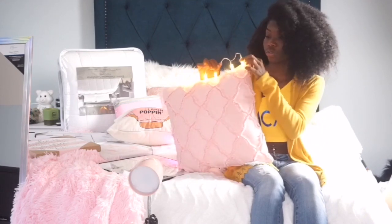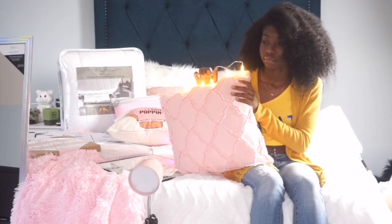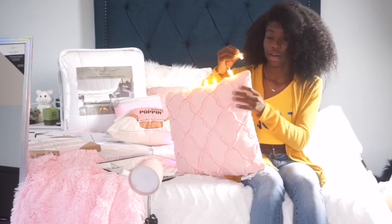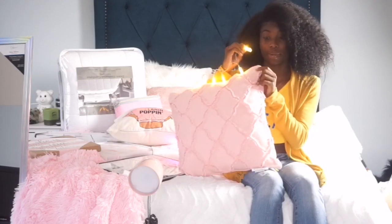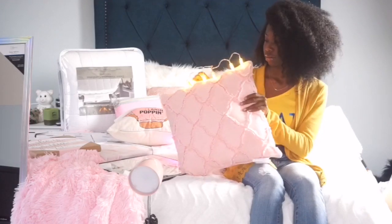And these lights also are from Wish.com. These are some cute little cheap lights. They was like $1. You can hang pictures on them. I don't have any pictures right now, so they're just hanging on my pillow, which is actually a cute idea. My mom did that, and she did her thing.